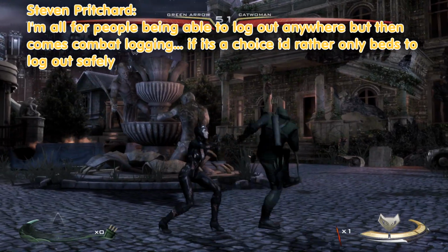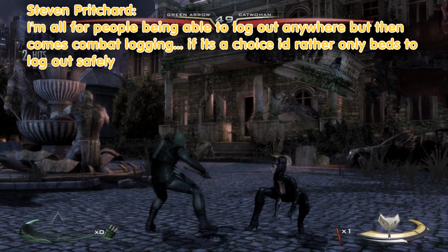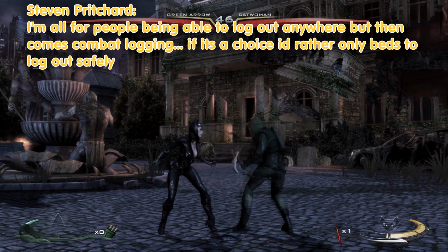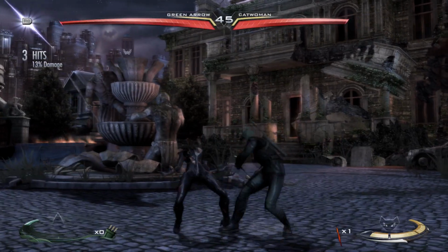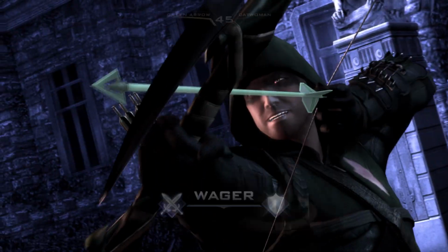I'm all for people being able to log out anywhere, but then comes combat logging. If it's a choice, I'd rather only beds to log out safely. Yeah, and I totally get that's why CIG wants to have the bed mechanic. They don't want people doing combat logging.